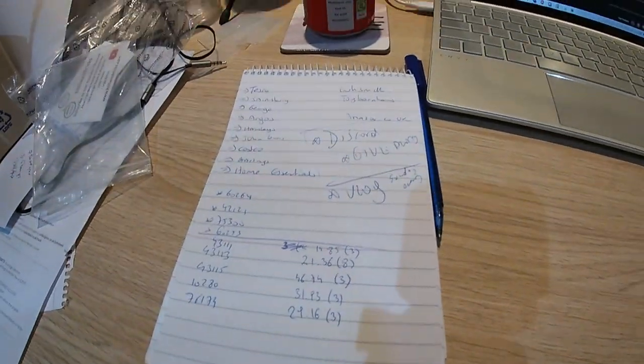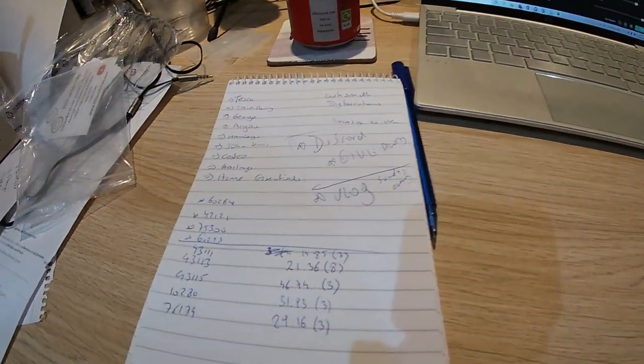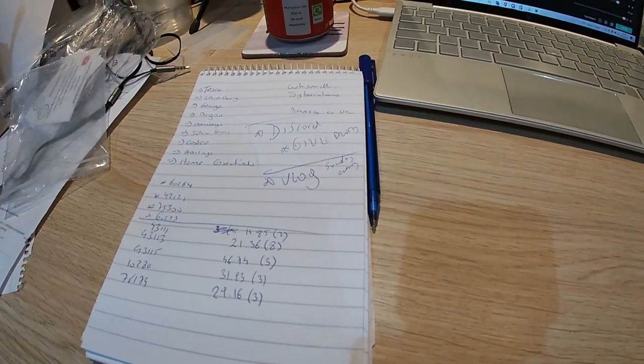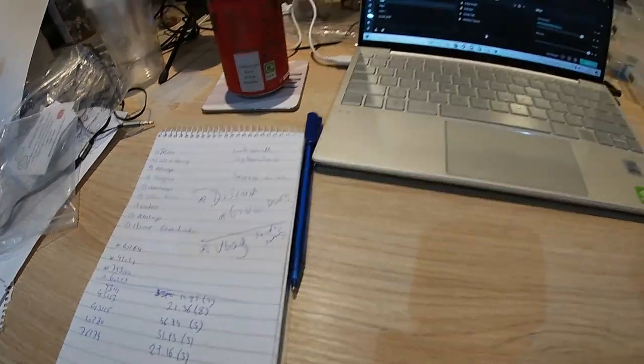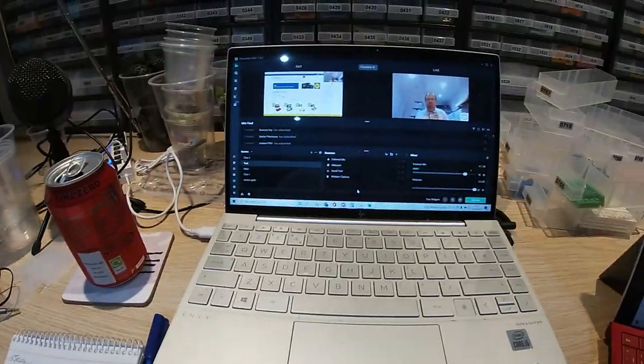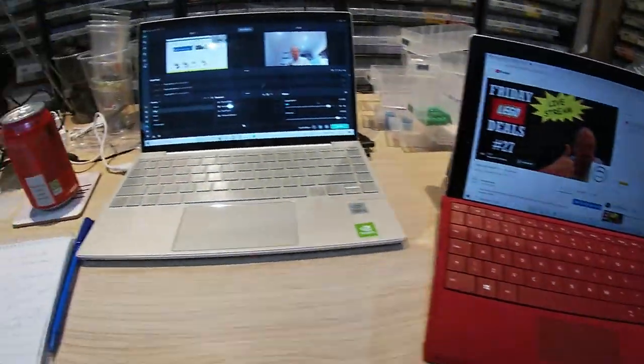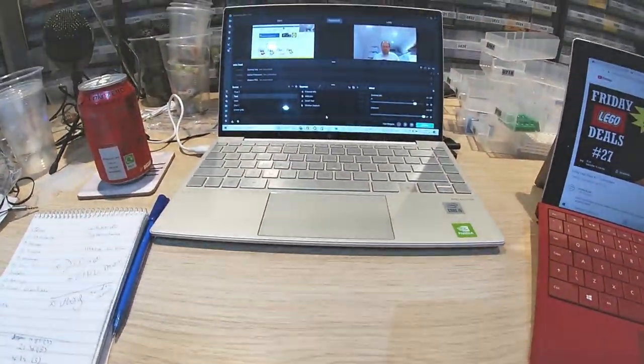Just a list of the retailers I'm going to go through, some of the Amazon set numbers because I needed to make notes to find out how much they are, and just a bit of scribbles and a drink. So yeah, just a quick insight into how I prepare for my Friday Lego deals. So hope you enjoy that.